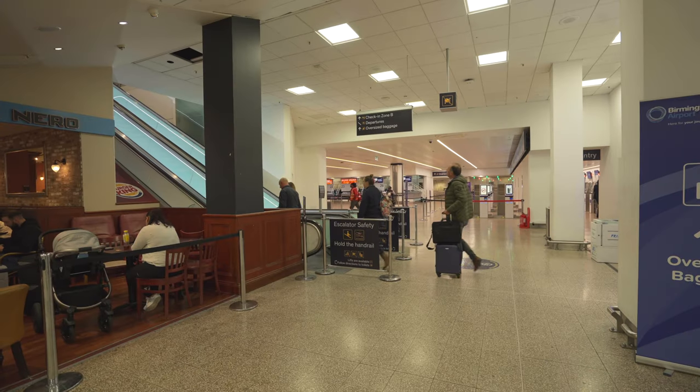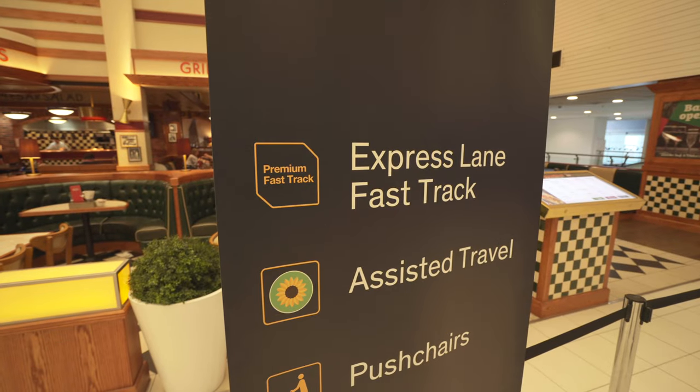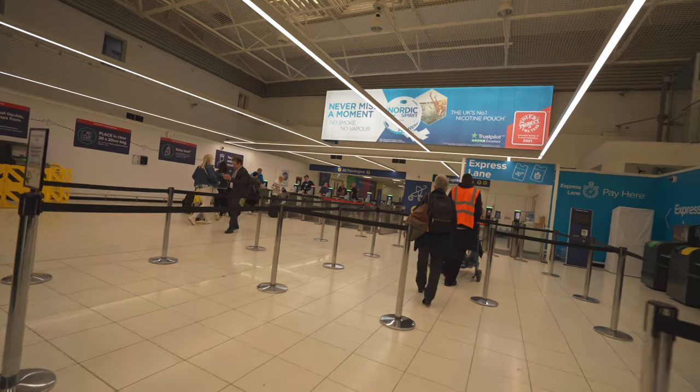I'm going to go ahead and go through security now and get to the lounge and see what kind of snacks and beverages they have. Security was really quite straightforward. It takes about 5 or 10 minutes with the amount of camera equipment I take with me. Sometimes they can take a little bit of time examining everything. I'm through all of that now.